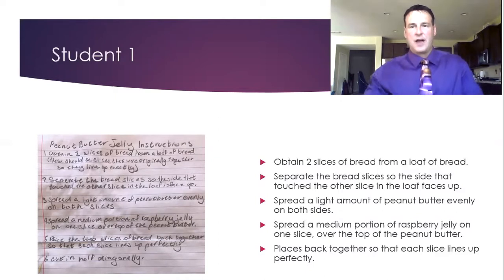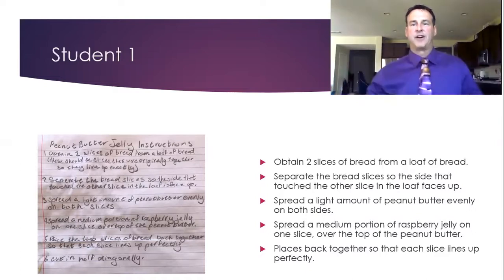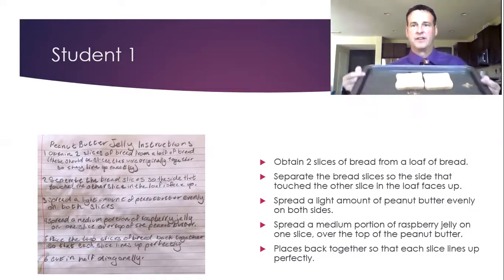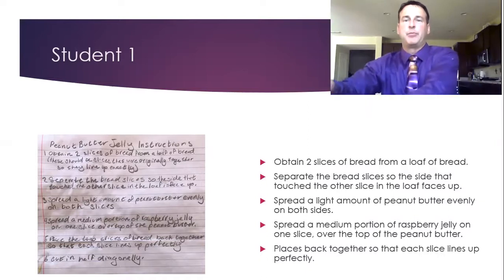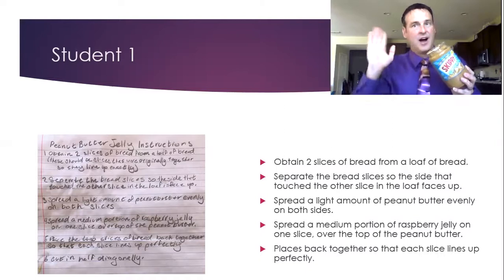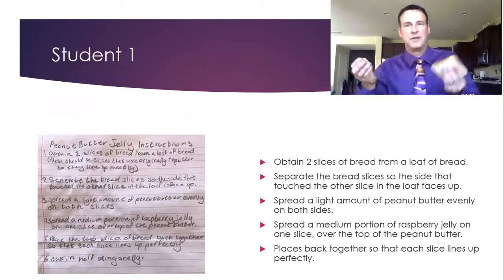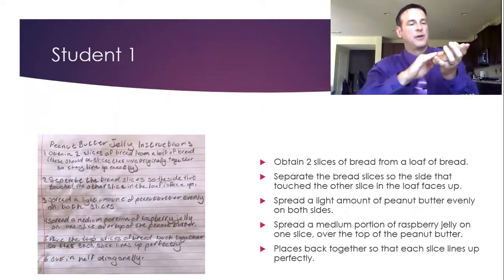So I have all those ingredients. The first thing it says is obtain 2 pieces of bread from a loaf, separate them side up so they touch each other. No big deal. Now it says spread a light amount of peanut butter evenly on both sides. So I have to get some peanut butter the way that I believe is right for someone who's never seen this before, and I'm going to spread it on both sides.